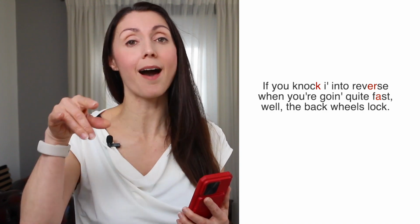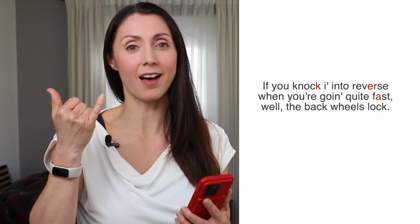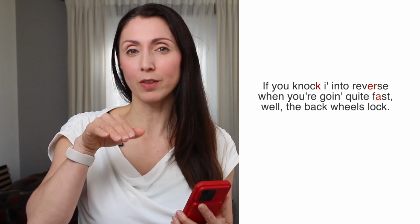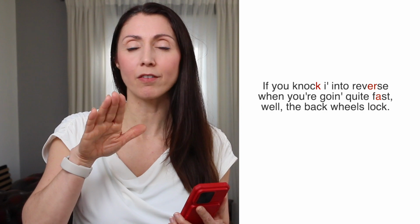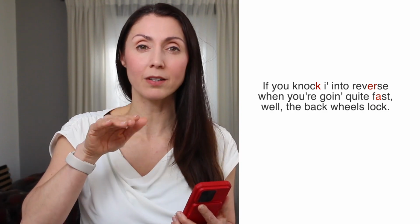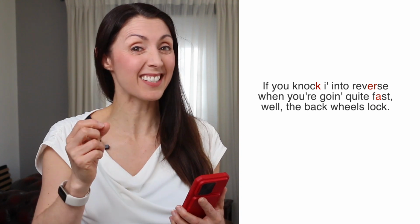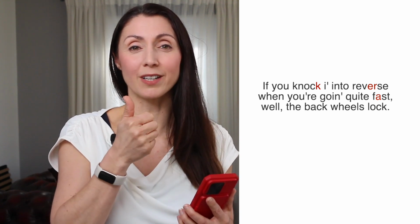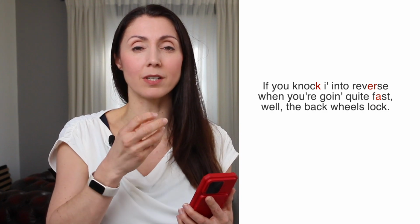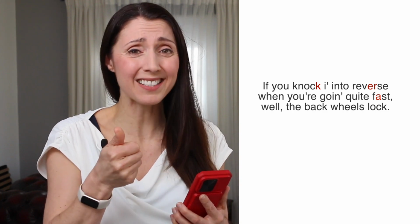So in going, the ing is no longer a ng with the back of the tongue high. It's an N with the front of the tongue up. Goin, rather than going. When you're going quite fast, so the R vowel is switched for an A, short A sound, and it's really pronounced A. When you're going quite fast.